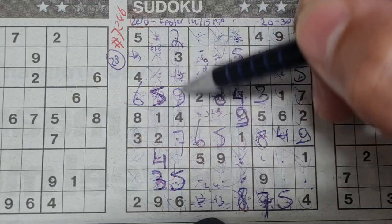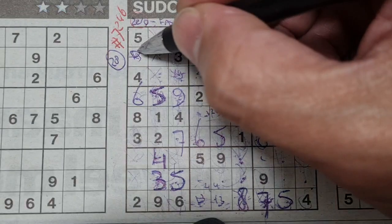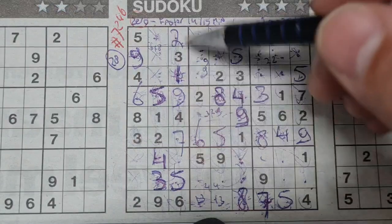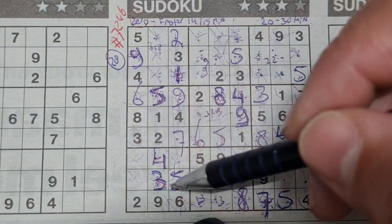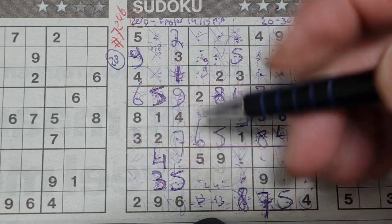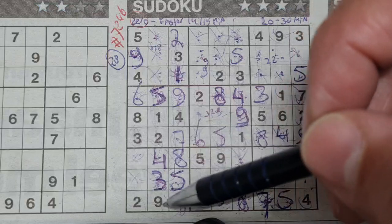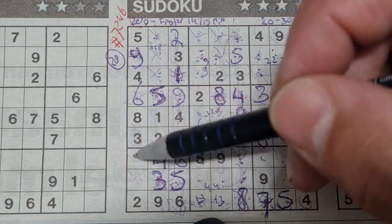1 and a 9, we have a 9 in the third column, no 9 there. 9 should be here, and the 1 goes there. And 1 box left in the third column for number 1, 2, 3, 4, 5, 6, 7, 8 is missing. 2 missing numbers in this big square. 1 is missing. 2, 3, 4, 5, 6, 7 is missing.